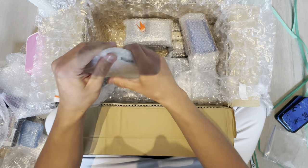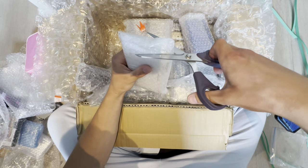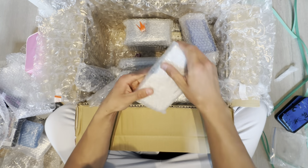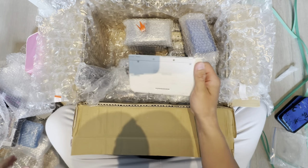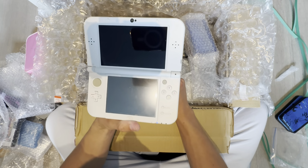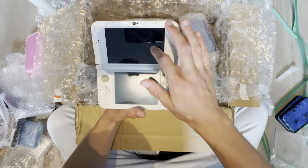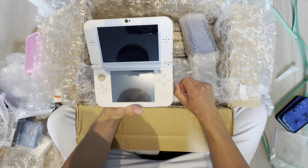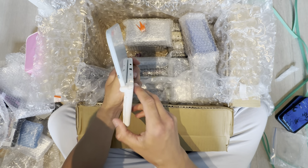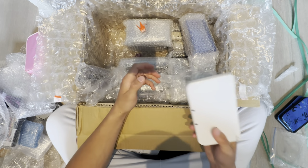Oh, actually I found out that the new 3DS XL in white never was released in America. So to find one in America is really hard. And let's see if this actually has IPS screens, because the last white one I had both IPS screens. So I guess we'll see. Nah, it has an IPS bottom screen, but the top one is not IPS.